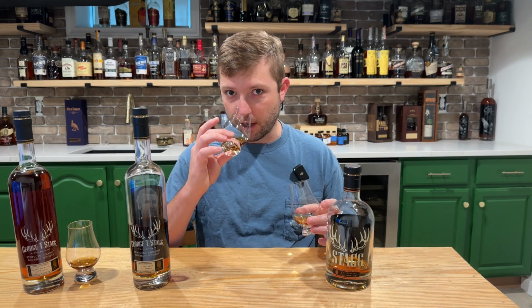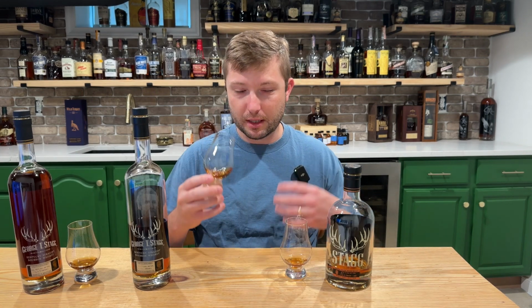The noses between these two are very similar, but you can just tell that this George T Stagg is a little bit denser and it has a little bit more of an oak presence there. I would have thought I would have been able to pick up a little bit more oak on the nose for being a little over 15 years old. It is just a denser nose, but all the notes are pretty similar. You can just tell that the regular Stagg's coming off a little bit sweeter. Anyways, off to the palate.